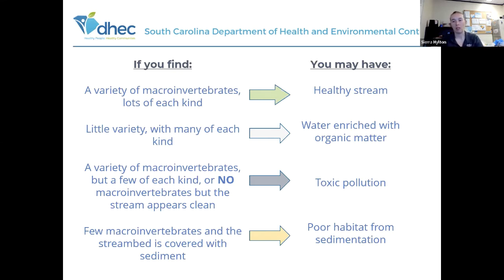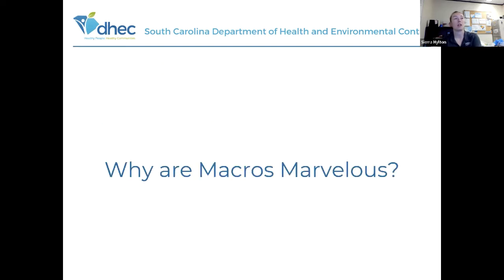For high quality or good quality waters, we want to see a good diversity of it. So we want to see mayflies and caddisflies and riffle beetles and a variety of each and in good numbers each. We just don't want to see one or two species, because that can indicate we might have either threats of pollution or poor habitat. We really want to focus on finding the most diverse variety of macroinvertebrates for each kind.